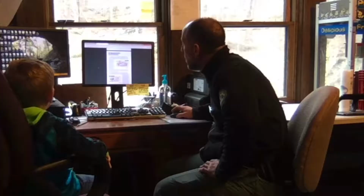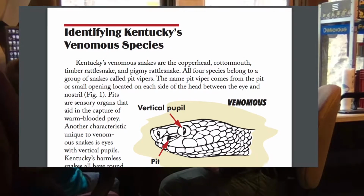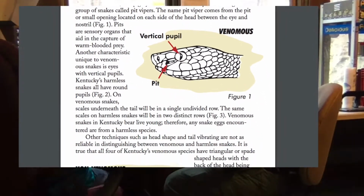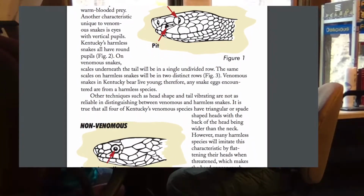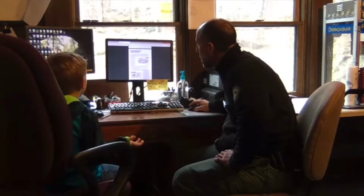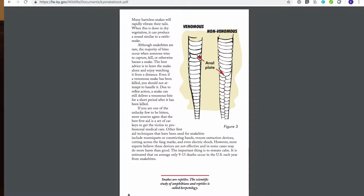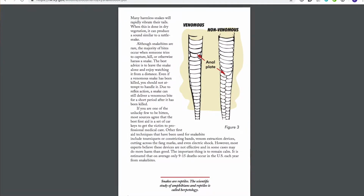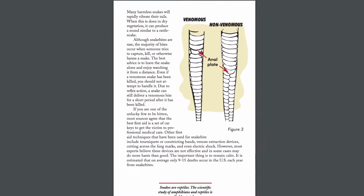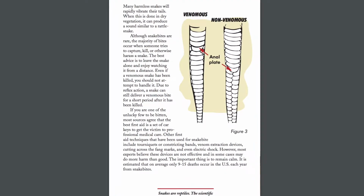And here we go. It tells you how to identify Kentucky's venomous snakes. If their pupil is vertical and their pits are right below their eye, very nice, you know they're venomous. That is correct. And I think there's also something else with their belly. Yes, part of their underbelly, around where they use the bathroom, they call it an anal plate. Venomous snakes have different shapes in different areas.